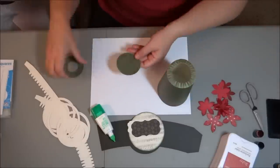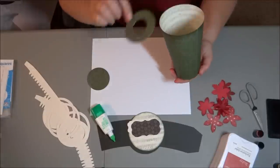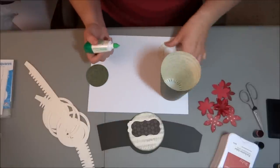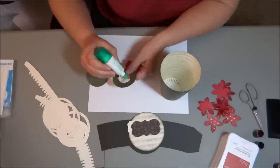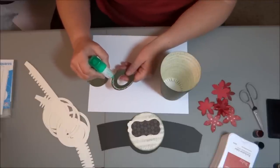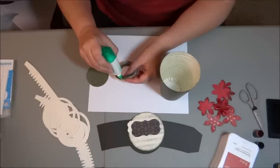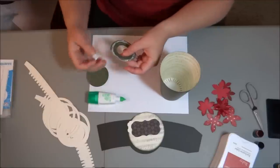But now you've got two circles, a solid circle and one with a hole in it. And the one with the hole in it goes inside as the liner. So the first thing we're going to do is, let's see, the inside of my cup is white. So I'm going to put the glue on here, and we're just going to go around the edge here. A somewhat thick line, but not too thick. You don't want it to go much thicker than those teeth are. And you're going to put the bottom piece on, so that'll hold it down a little.